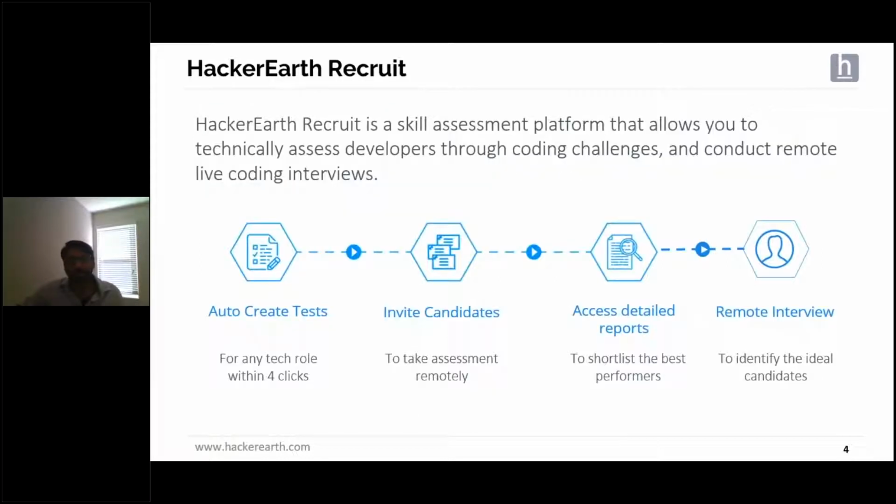A quick introduction about us. HackerEarth, we are a 6-year-old organization, serving across 500 customers globally, with a team of 140 people located across US, India, China, Japan. And as you saw in the video, we provide a skill assessment software to organizations that allows them to technically assess developers through coding challenges.